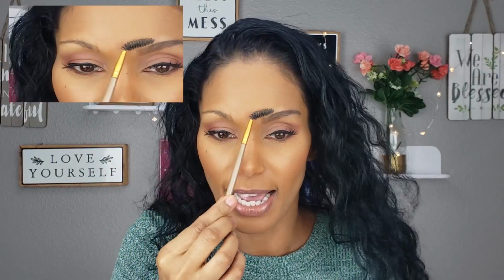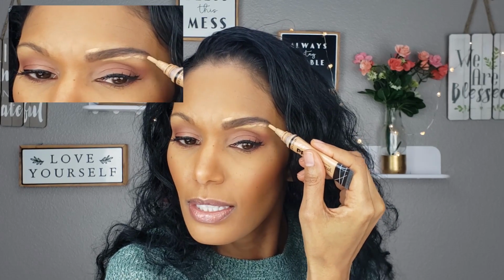You know what? I'll do the other brow with my Anastasia Brow Wiz so we can see the difference. How about that? I'm just going to clean it up a little bit with my concealer, just where I can see some of those hairs that I didn't tweeze.